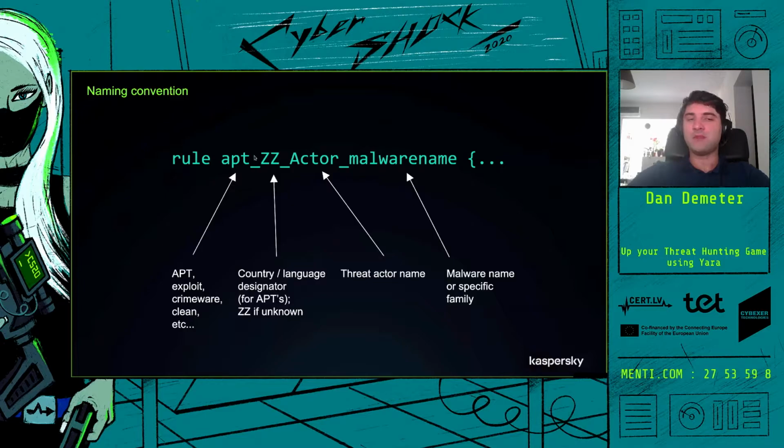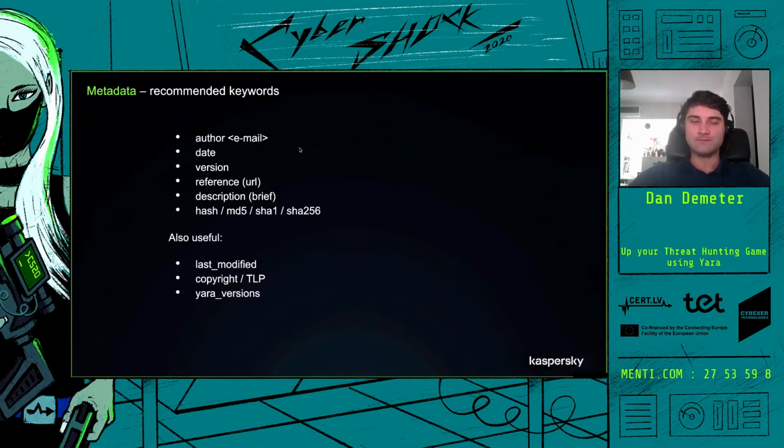So how should it look? We recommend using the format of what kind of attack, like APT, the country or the language of the attackers if you know, or ZZ if else, the actor name and the malware name. That's pretty self-explanatory. And then in the metadata, we recommend using the following keywords: author, date, version, description, and the hashes where you started from. You can also add last modified, copyright, or Yara version if you want.